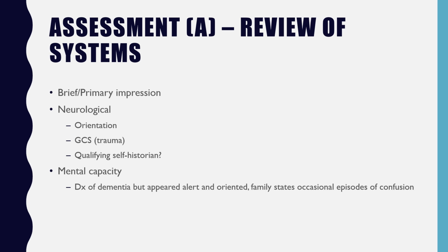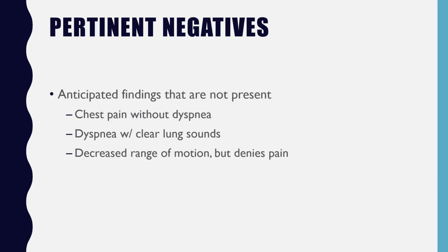That's where I start. Then I go into mental capacity, and I include that in my neurological assessment. So diagnosis of dementia, but they appeared alert and oriented. Family states they have occasional episodes of confusion. At BMH, they may not be a reliable historian, but for you they are. That's how you qualify that. Discuss pertinent negatives. So dyspnea with clear lung sounds, chest pain without dyspnea. This further paints the picture of what's going on.